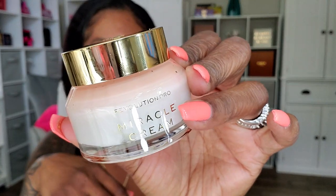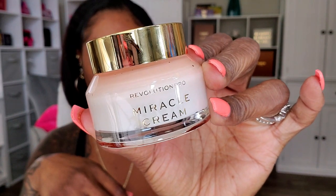I don't know. This one is the Miracle Cream Supercharged Skincare. It's a skin hydrant. So it comes in a box like this. They're all in the same white and gold packaging. Oh, that's pretty. So that is what the Miracle Cream looks like. Now let me see. Ooh, that looks nice and thick.